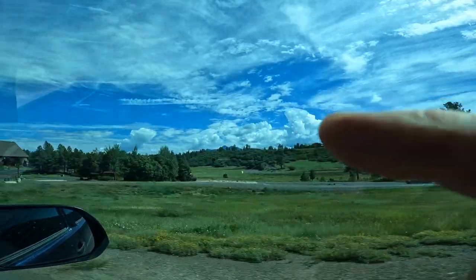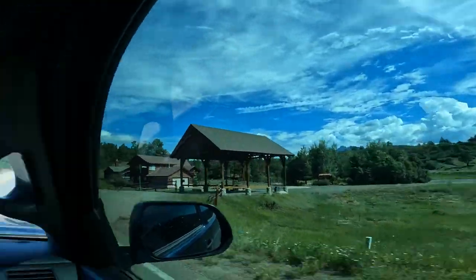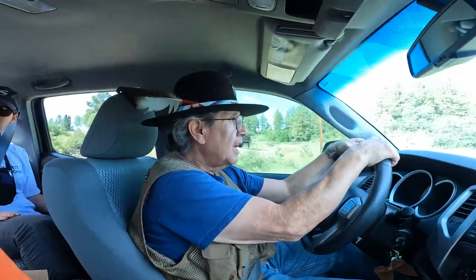So off in the distance right there is Pagosa Peak, the scene of our adventure yesterday. Today's going to be a little lighter. Dan, what's the story with today?